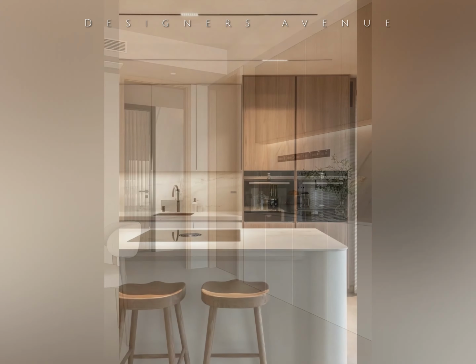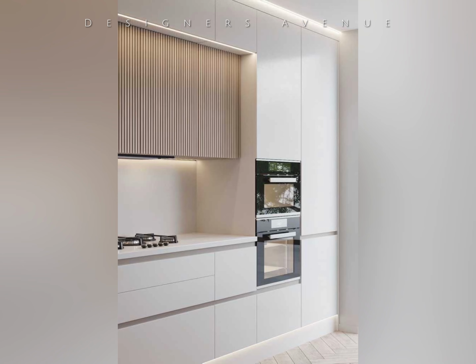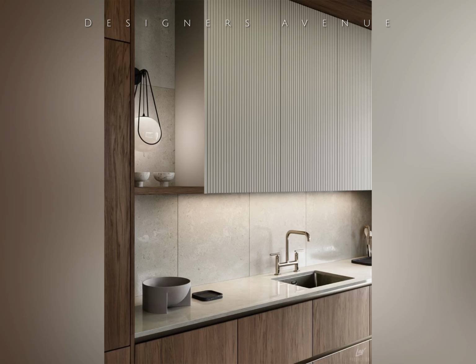Now, let's delve into some top neutral and luxury kitchen design ideas that are sure to inspire your own culinary haven. 1. Timeless white elegance. A classic white kitchen never goes out of style. Incorporate white cabinetry, marble countertops, and a subway tile backsplash for a timeless and sophisticated look. Consider adding pops of color through accessories or a statement chandelier.